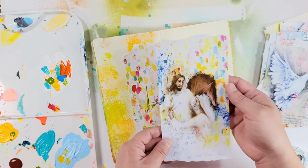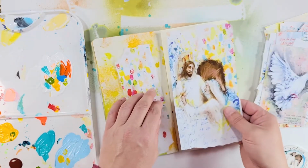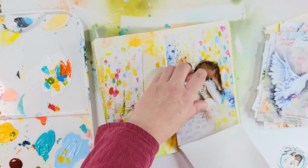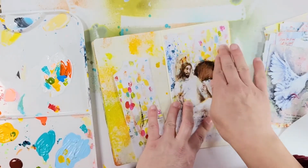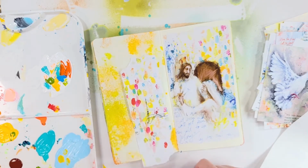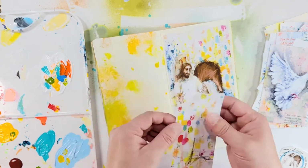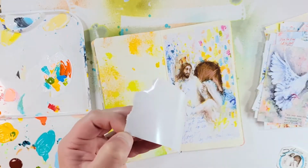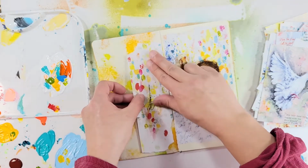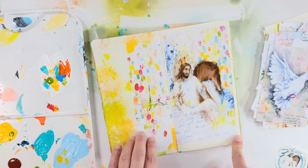So this is going to be really easy. These large stickers really help with journaling. They're really fast. You don't have to spend a lot of time. So there you go, that's it. No, I'm joking. I will add this side as well. Alright, I'm going to put this close here. They integrate really nicely with your page.